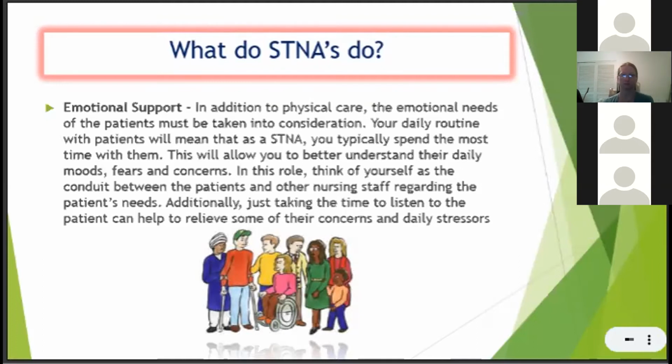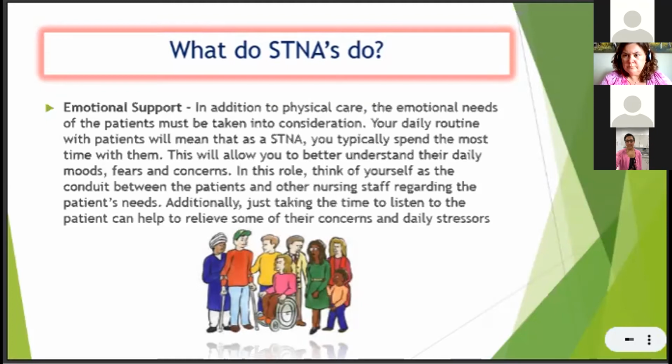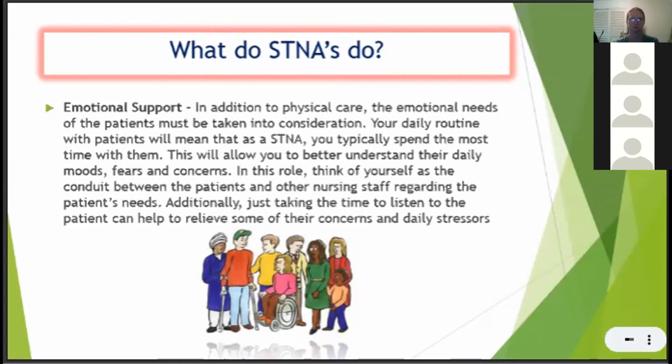So while you're doing things like brushing their hair and combing their teeth, talk to them. Look around their room. Do you see the things that they like? Do they have sports stuff up? Do you have a lady that loves cats? Whatever it is that they're kind of into, talk to them about that. Even if they're a person that can't verbally speak back to you, they can still hear you.